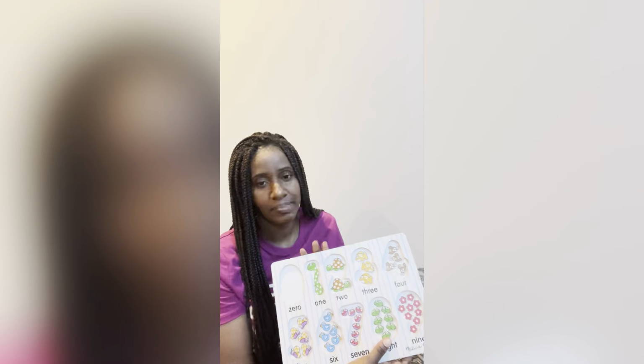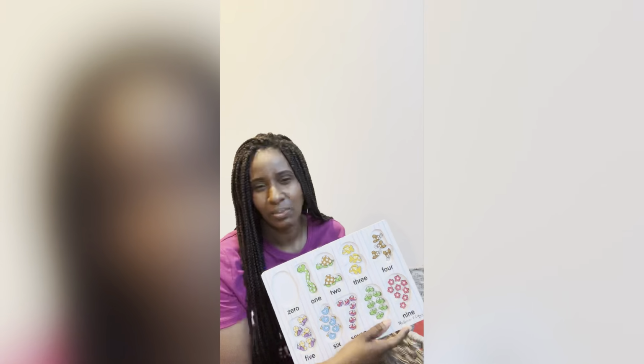This is the Melissa and Doug puzzle for the numbers. I think Walgreens sells Melissa and Doug's stuff as well. I got this at Walgreens, but of course you can get this at Walmart and Buy Buy Baby.